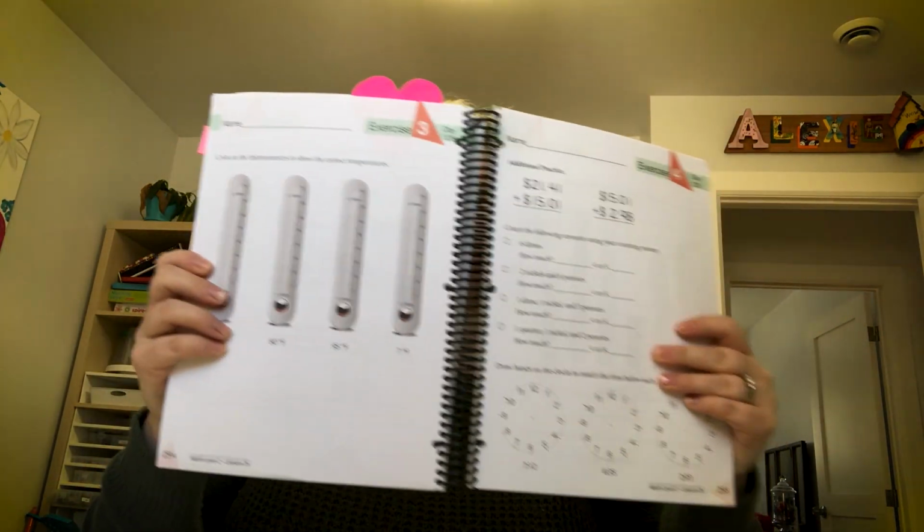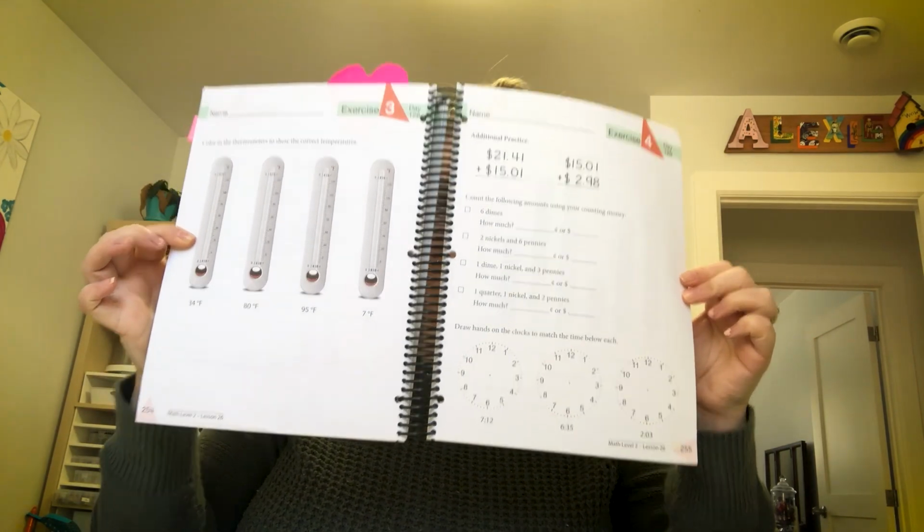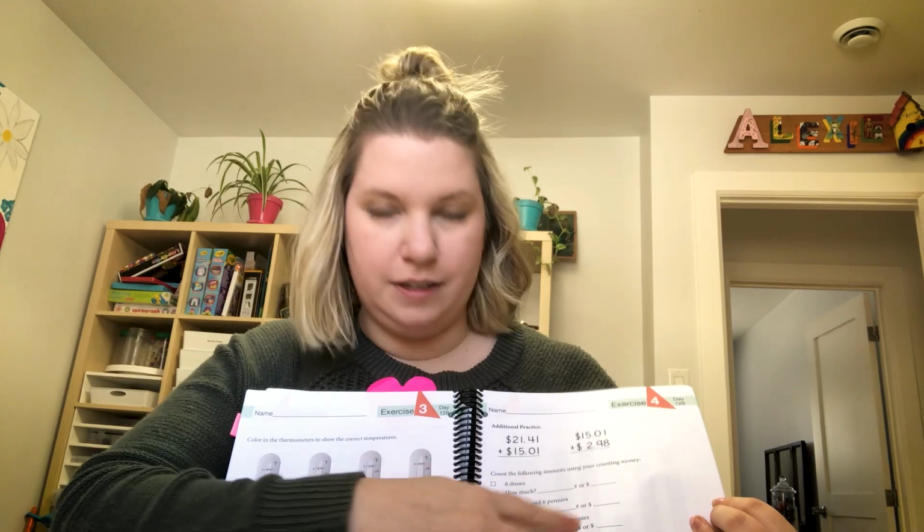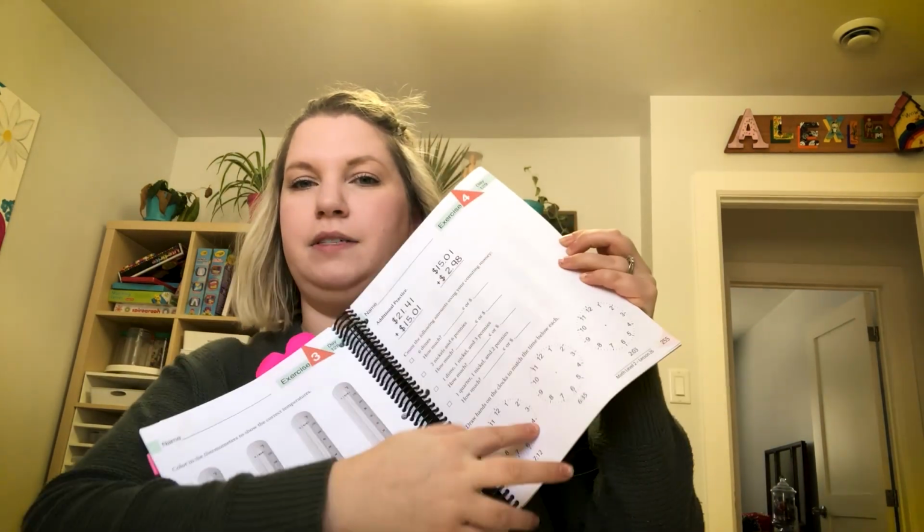But tomorrow she'll probably do 2 pages because it's, again, spiral, so it comes back to different concepts. Tomorrow she has some review. She has some thermometer work, a little bit of adding, some money work, and then she has some time work at the bottom. So that's what she'll do tomorrow.